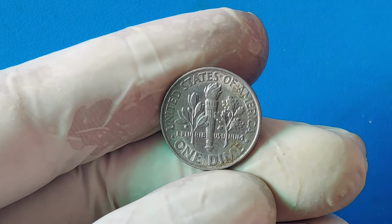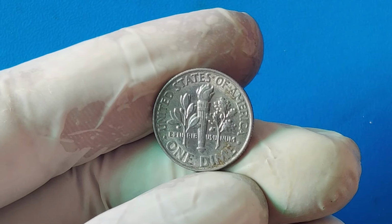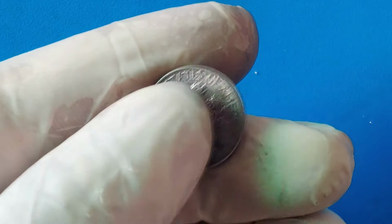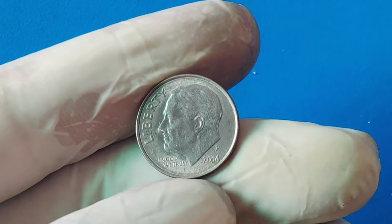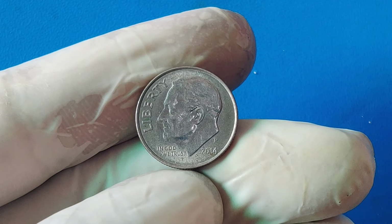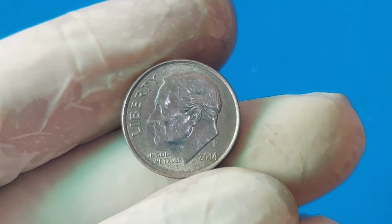These dimes don't show up every day, and when they do, serious collectors are willing to pay big bucks to get their hands on them. The coin collecting world is highly competitive, and auctions like these often attract top collectors and investors who are willing to shell out top dollar for pieces that stand out in the market.